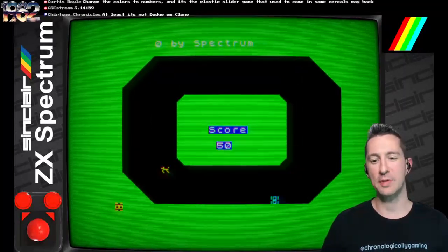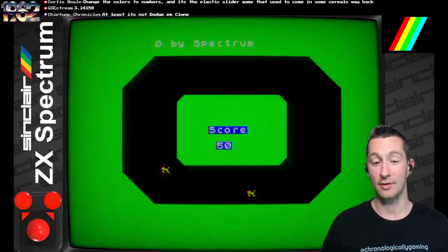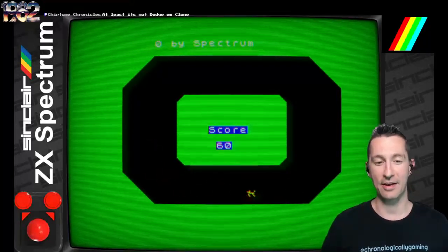The presentation reminds me that we could have typed this in from a magazine, but to my knowledge, you don't type in this game. This was a released game by C-Tech, a very, very rare publisher. This is the only game that I know that is by C-Tech. Just running over people and dogs. So the cursor key controls is when you click the direction you want to go on your keyboard, you just go.